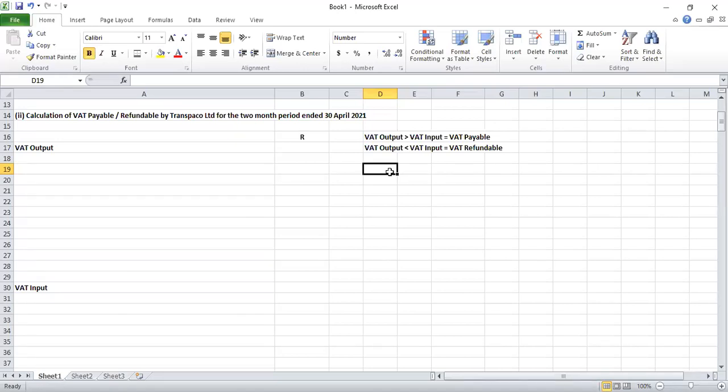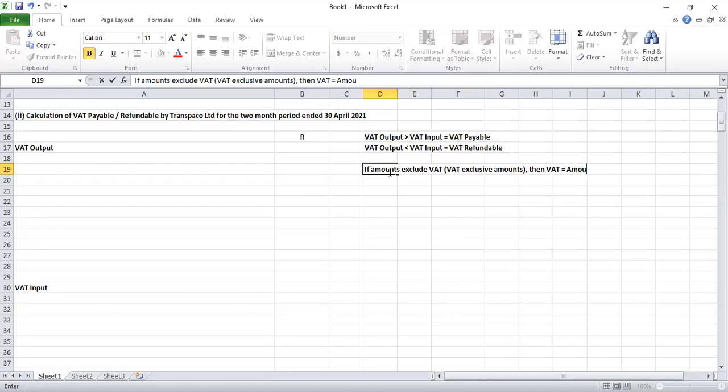Right. So if amounts exclude VAT, or we call them VAT exclusive amounts, it simply means that VAT has not yet been added. Then VAT would be equal to amount multiplied by 15%. So you multiply by 15% straight. Then if amounts include VAT, that means the VAT has already been added, or we call them VAT inclusive amounts.